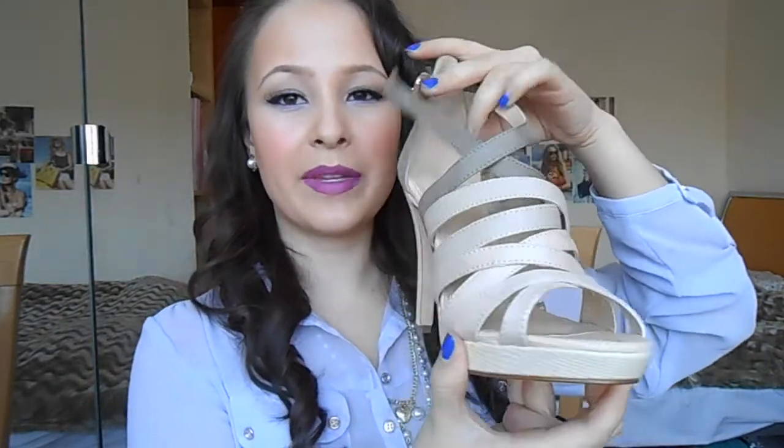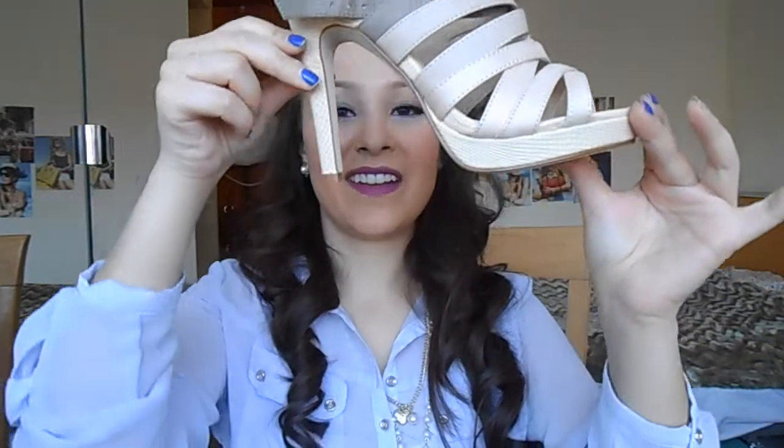These I got from H&M. They are just strappy nude tone, and the heel is quite big. I don't really like wearing really high heeled shoes because then my feet just kill. I'm just really bad at it. Or I start walking like a duck, like literally, you'll see me walking like a duck. So, you know, they're quite casual looking. You can wear these with jeans, whatever.